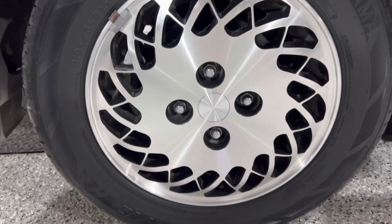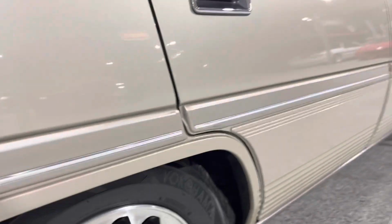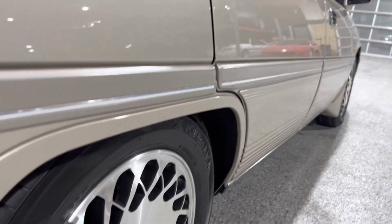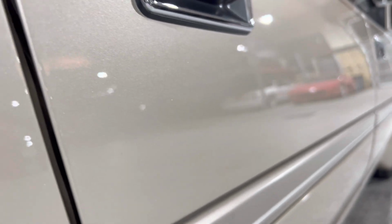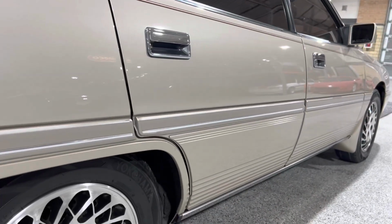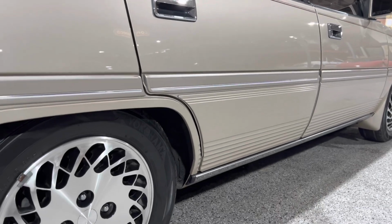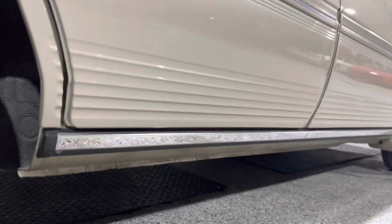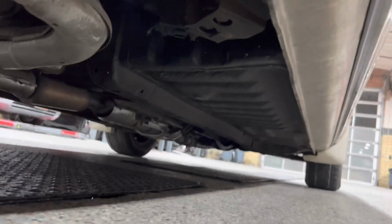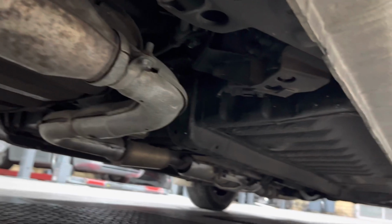There is the rear wheel. And looking down the side, there is one teeny tiny ding. Right there, you see that white car and that pole? Yep, that's as minor as it gets, or as major as it gets on this car. There's the bottom. And then also to here, just underneath this, it's just absolutely mint condition.